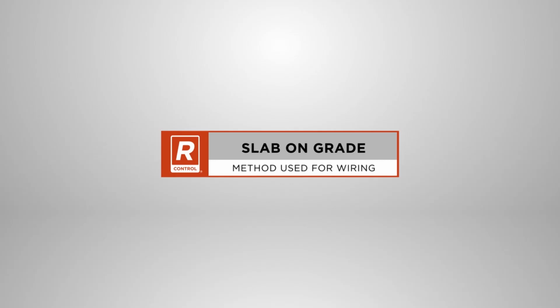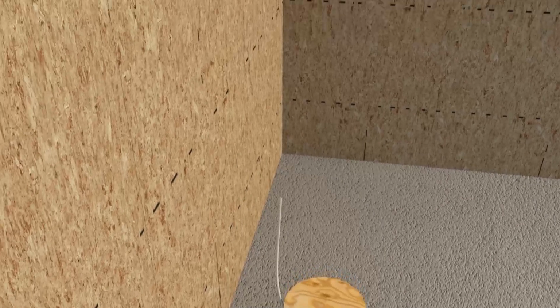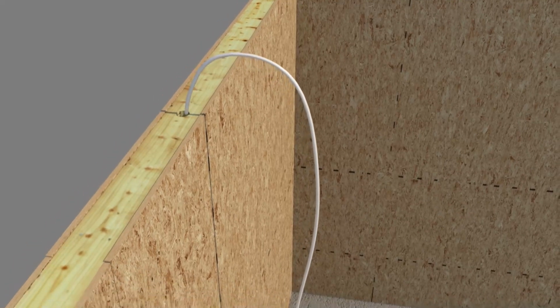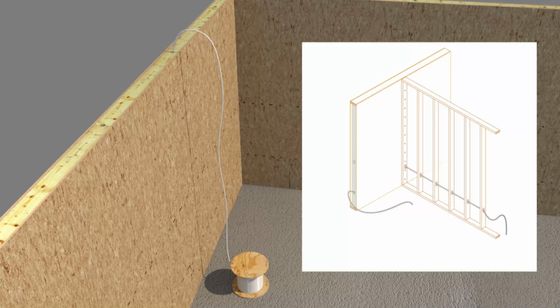Electrical wiring of SIP walls constructed over slab-on-grade foundations. Wiring of SIP walls constructed over slab-on-grade foundations is accomplished from the top of the SIP wall. Electrical wiring can now be run from the top of the SIP wall or through intersecting interior partition walls into switch, receptacle, and fixture boxes cut into the SIP walls as shown earlier in this video.